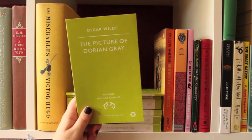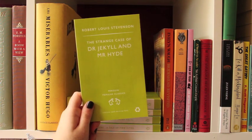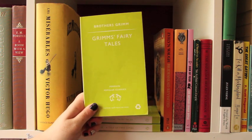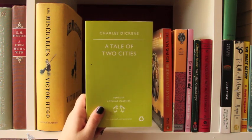The Picture of Dorian Gray and The Importance of Being Earnest, both by Oscar Wilde. The Strange Case of Dr. Jekyll and Mr. Hyde by Robert Louis Stevenson. Moby Dick by Herman Melville. Grimm's Fairy Tales, and then Hans Christian Andersen's as well. And at the bottom, A Tale of Two Cities by Charles Dickens.